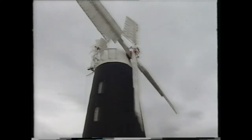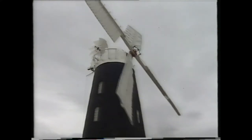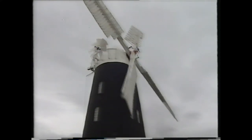Why do people collect postage stamps or want to do caving? It's a sort of something of interest which just appeals to me, whereas other interests appeal to other people. It's a difficult thing to define. I just love windmills.